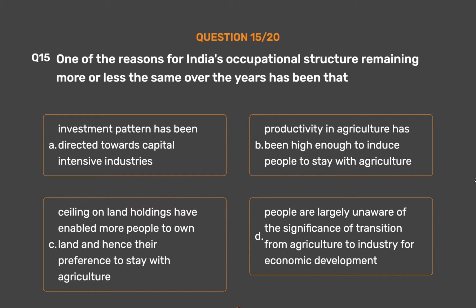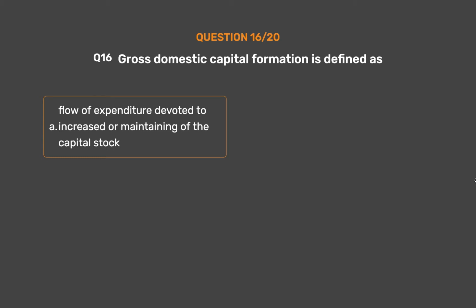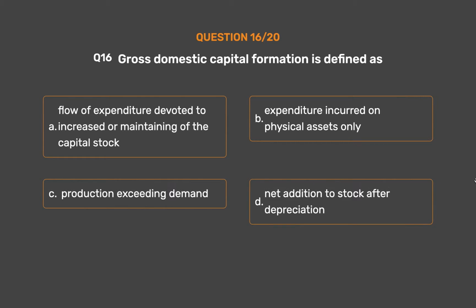The correct answer is Option A. Investment pattern has been directed towards capital-intensive industries. Question number 16. Gross domestic capital formation is defined as Option A. Flow of expenditure devoted to increased or maintaining of the capital stock. Option B. Expenditure incurred on physical assets only. Option C. Production exceeding demand. Option D. Net addition to stock after depreciation.